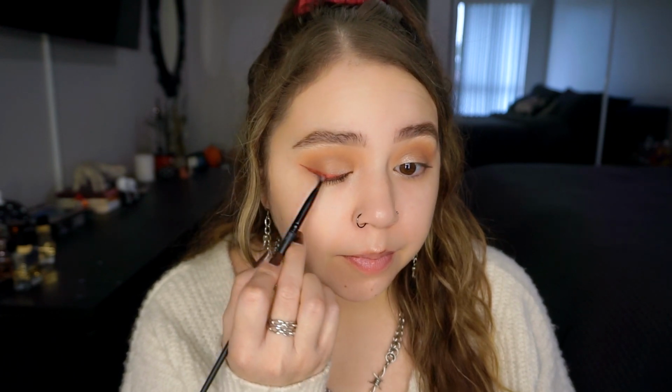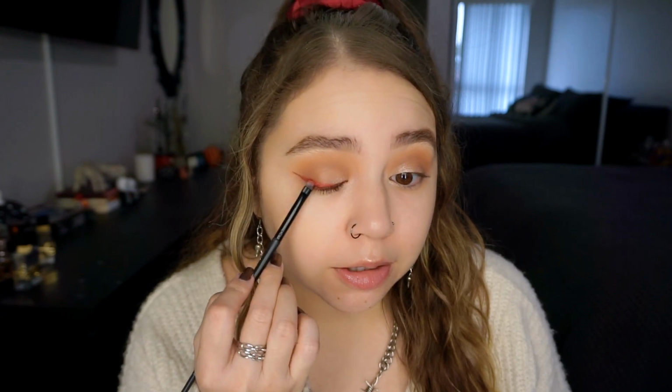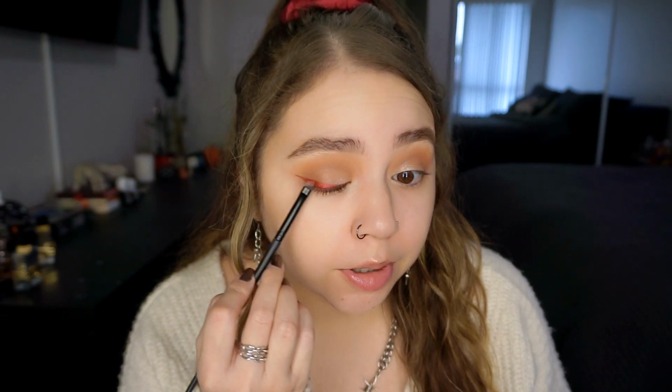So if the lighting keeps getting weird, I'm sorry. But once I did that with the Cream Gel Liner, I'm gonna go with Handsome Nose and just set that. It's gonna make that cream gel liner a little bit more intense since they both are shimmers. It's just gonna look super metallic and perfect for the holidays.